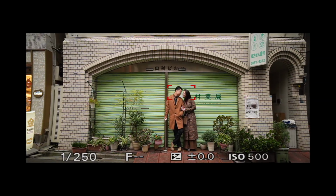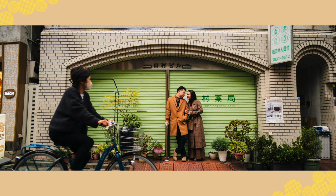I'm really happy with the composition, that they're slightly on the right side, not in the center, and she's on the left side of the frame, which created the perfect framing, in my opinion, for that photo. All right, photos are ready, so now let's blog these.